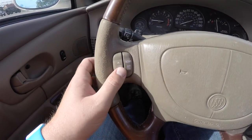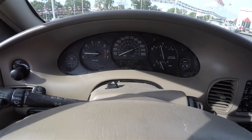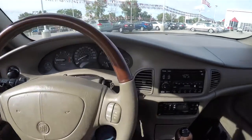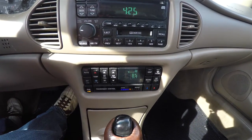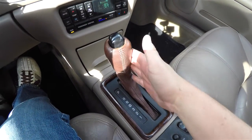As stated before, you do have your audio controls on the steering wheel. The vehicle currently has 148,048 miles on it. AM FM CD player with graphic equalizer. You also have dual zone electronic automatic climate control. Chestnut leather covered shift knob.